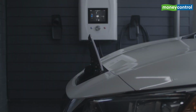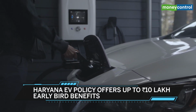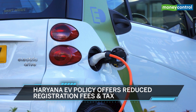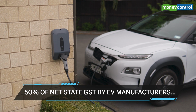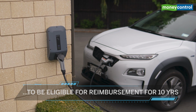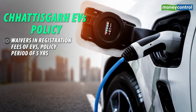But what's in the policy for you and me? Well, for starters, EV buyers can avail up to 10 lakh worth of early bird benefits with reductions in registration fees and motor vehicle taxes. Not just that, but the policy allows 50% of net state GST filed by EV manufacturers to be eligible for reimbursement for 10 years.